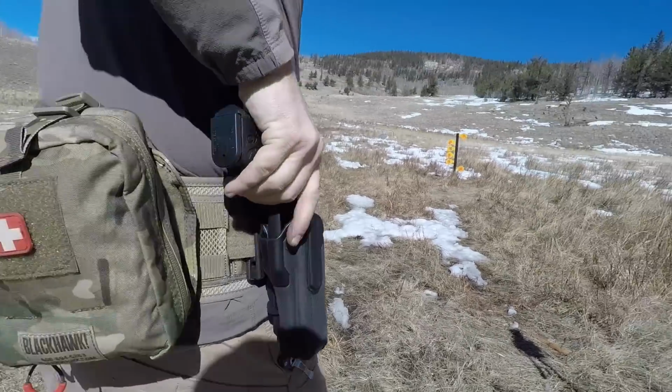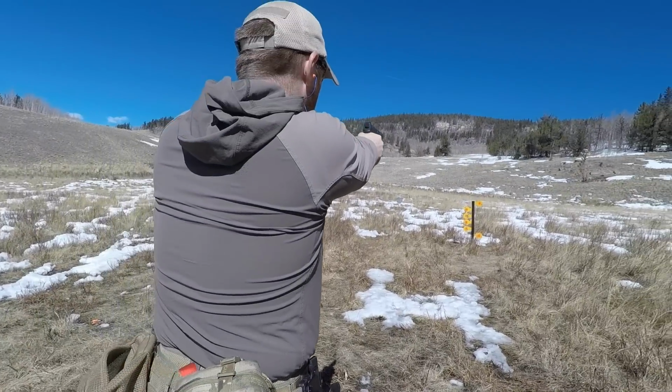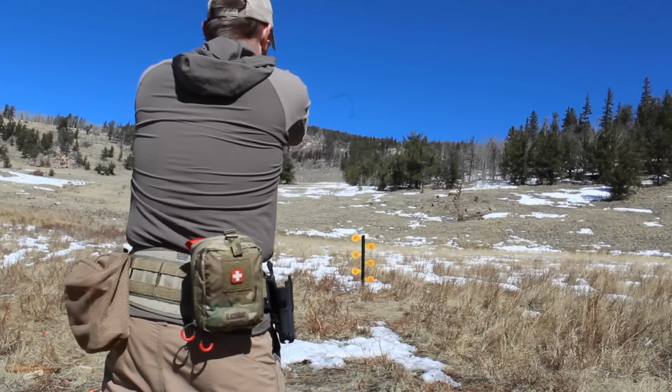But it's supposed to handle 150 different pistols, and I've tested about 10 of my own, and they all fit fantastically well. It has a push button release that has different retention points, and really has a lot going for it for a pretty inexpensive price of around $50.